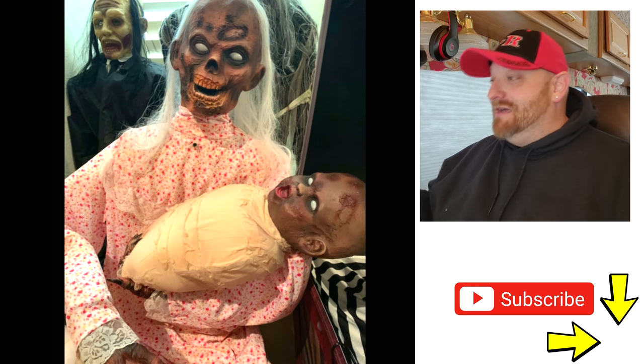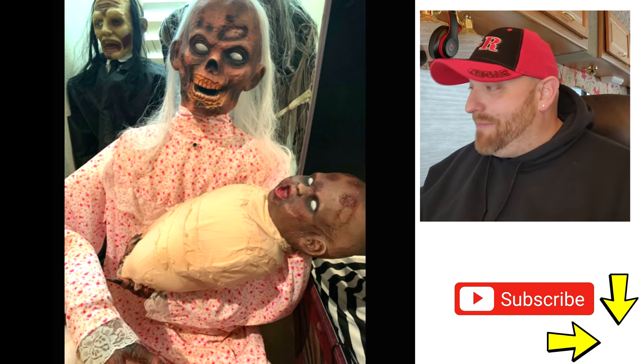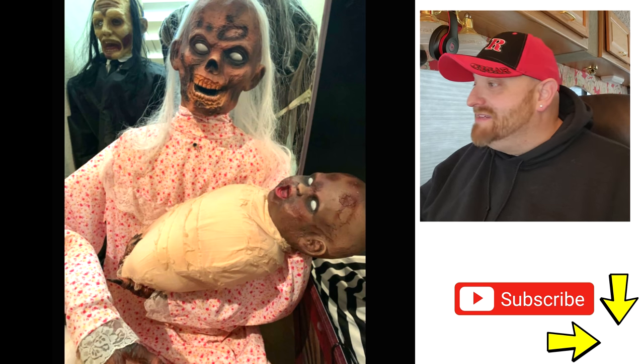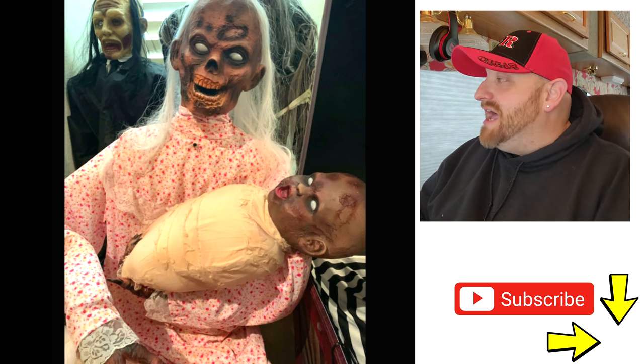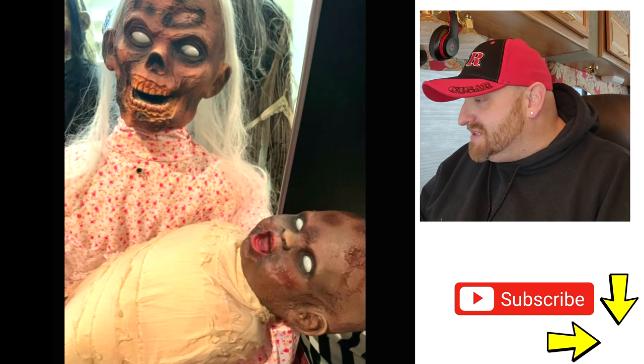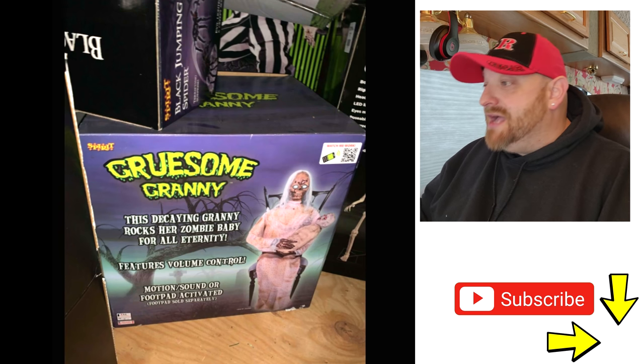Now, I think that zombie baby is probably part of the prop. I don't think it's like a separate zombie baby. They appear to have the same kind of eyes. I would assume that those eyes light up. Let's see, there's a little closer picture at the baby's face. And then here is the box.